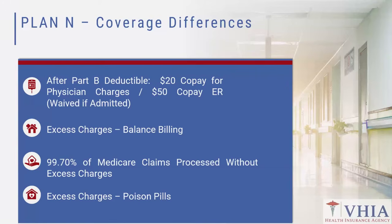Now, the other difference is there's a copay if you go to an emergency room, and that's up to $50, right? Could be less based on what the ER charges and what the Medicare allowable rate is, but at the most, it could be $50. So if you go to the ER, just expect to pay a $50 copay. Now, that copay is waived if admitted, right? But that's our first difference between the N and the F and the G: you meet that deductible, $257, and then $20 copay for a physician office visit, $50 copay for an emergency room. Not catastrophic. And again, we'll look at some premium differences in a second.